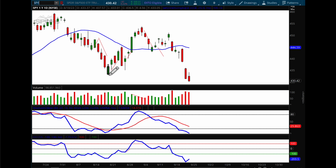Moving on to SPY, you can see here that we are now below this key support level. It's going to struggle on the way back up because that key support level, once broken, turns to resistance. We'll have to see. I'm still going higher on the SPY up towards filling that gap at 437.01.